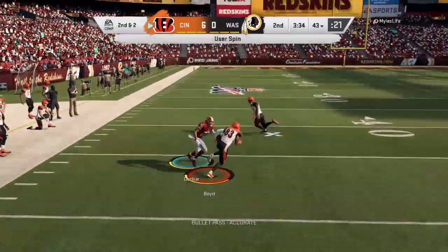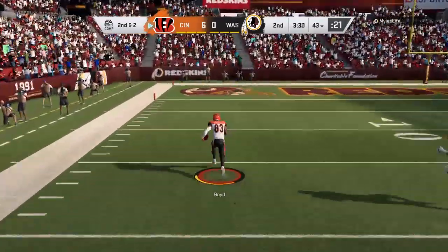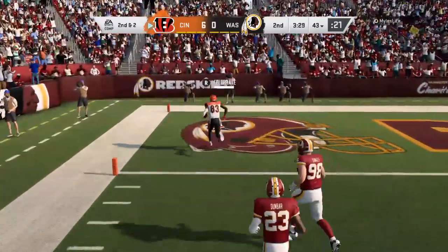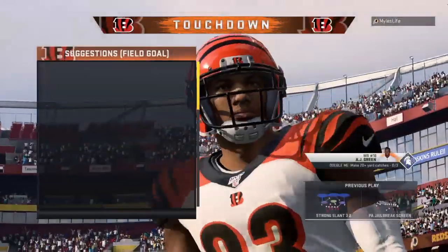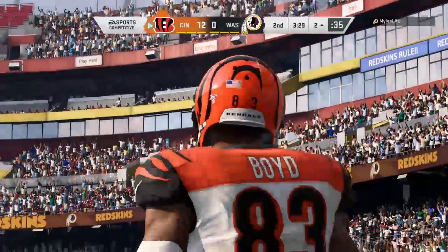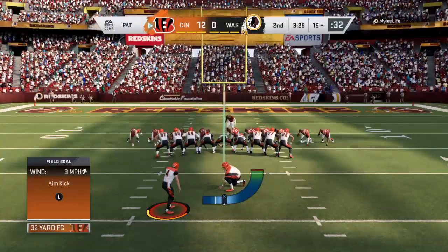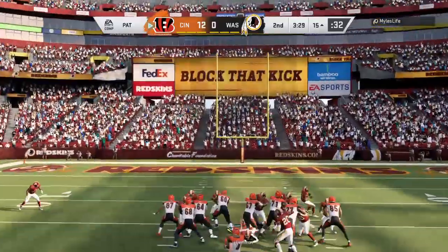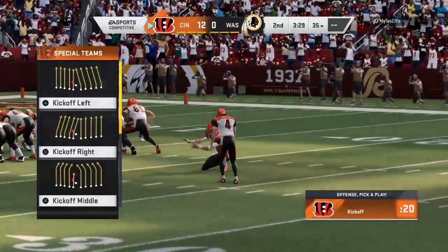Twisting away, looking left side, and he's got a man. It's Boyd. Tyler Boyd, he's going to go. And all the way in for a Cincinnati score. Tyler Boyd. 2 catches, 2 touchdowns here so far. Now the Bengals, they widen their lead. And that is off the left upright. It's no good.